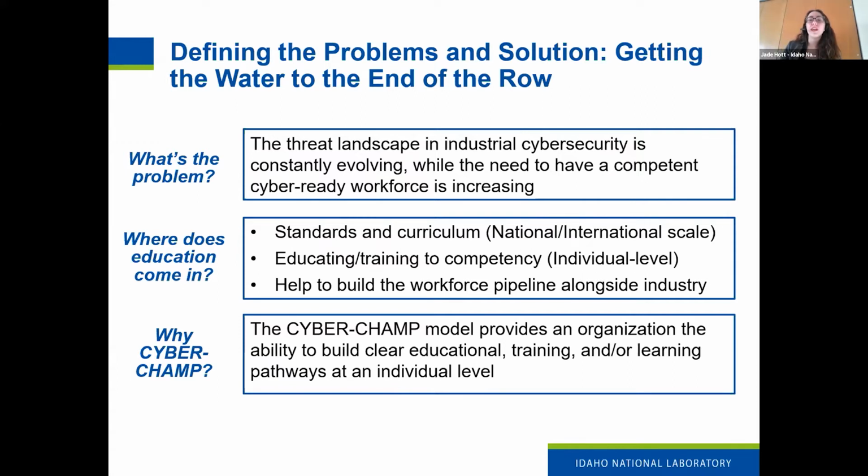In this analogy, we can think of cybersecurity as the crop: a very healthy cybersecurity program, a wealth of knowledge on cybersecurity, and the ability to anticipate and prevent those threats. What we're seeing is there are a lot of obstacles in getting that water to the end of the row for cybersecurity. These can be system vulnerabilities, it can be human vulnerabilities, and something that I'm going to touch on a lot today is the competency of individuals in that workforce.